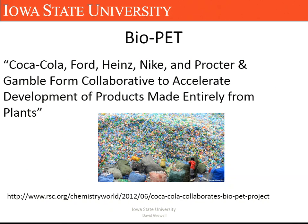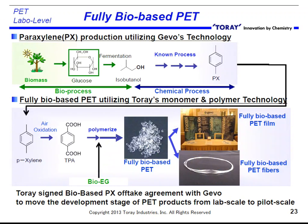And so what they've done is, last year it was announced that Coca-Cola, Ford Motor Company, Heinz, Nike, and Procter & Gamble have all collaborated together, and they're going to have a 100% bio-based PET plastic. And so it'll all come from that. The goal is to move away from feedstock that are used for food, right? So this is their goal, is to get to that.